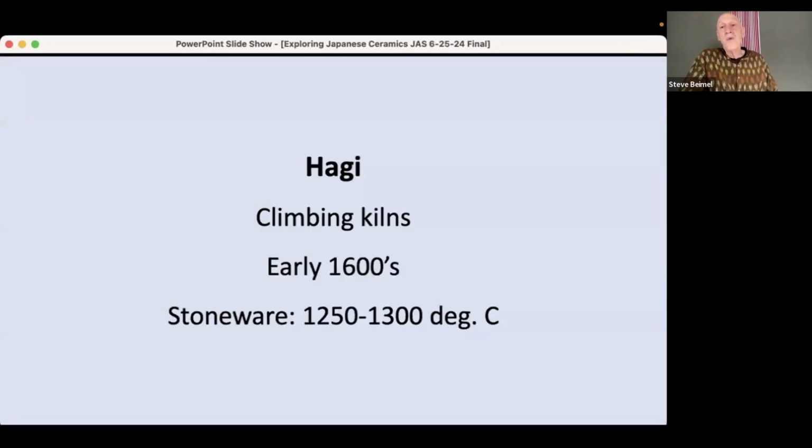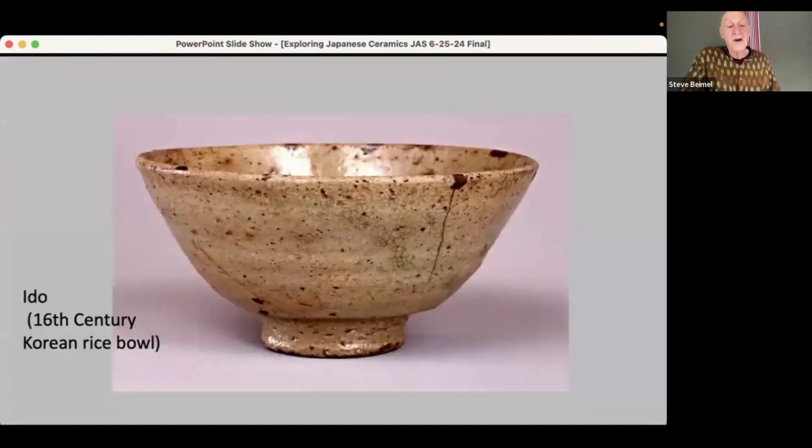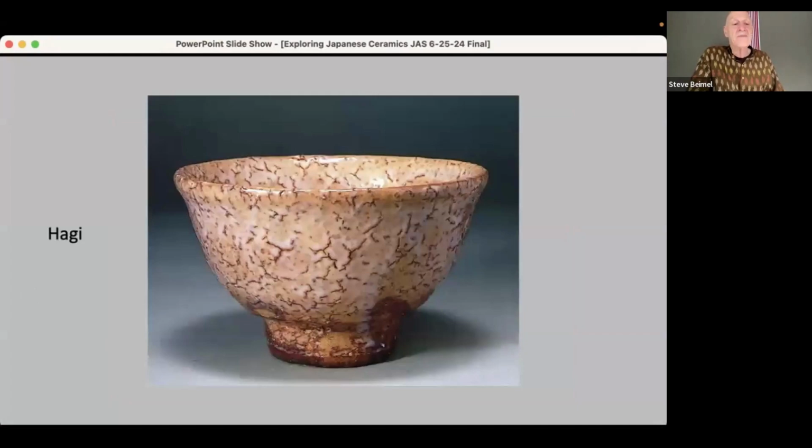Moving to the far west of the island of Honshu is Hagi. Hagi is a kiln which traces its roots back to Korea. Sen no Rikyu fell in love with the folk ware, the folk inexpensive rice bowls of Korea in the late 1500s, and he brought them back to Japan, and he elevated them to the tea room, which is the highest level in the Japanese culture at that time. And that gave birth to Hagi, an amazing tradition that's 400 years old, and it's known for its warmth and its softness.